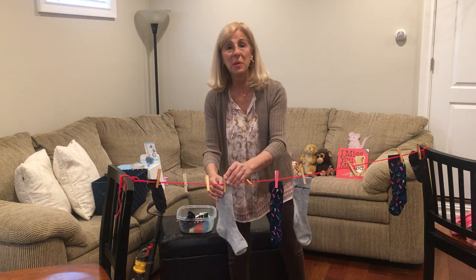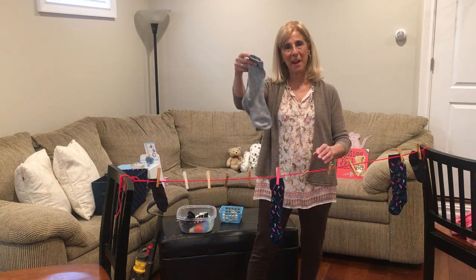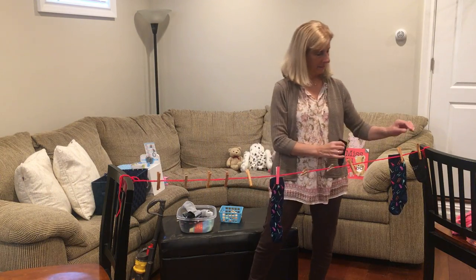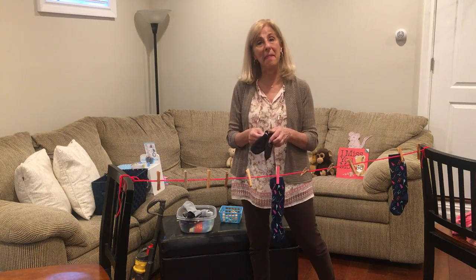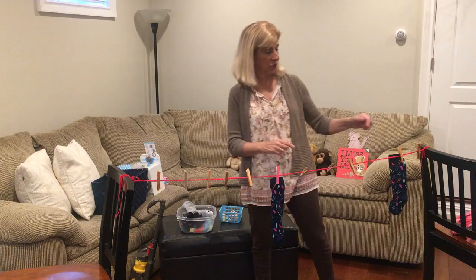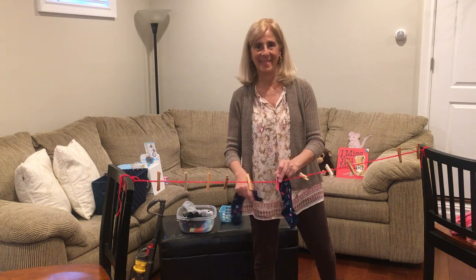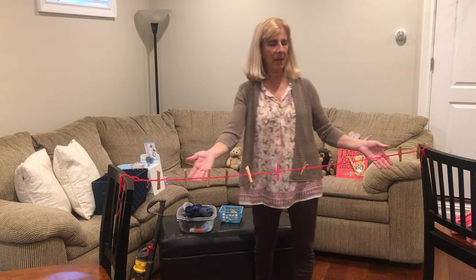See the way you can have fun doing everything. I'm matching socks. Gray, gray, they match. Black, black, they match. And the last two, they must match too, I hope. Oh, they do. They have different letters on the alphabet on it. They match too. So I made a clothesline. I have my clothespins.